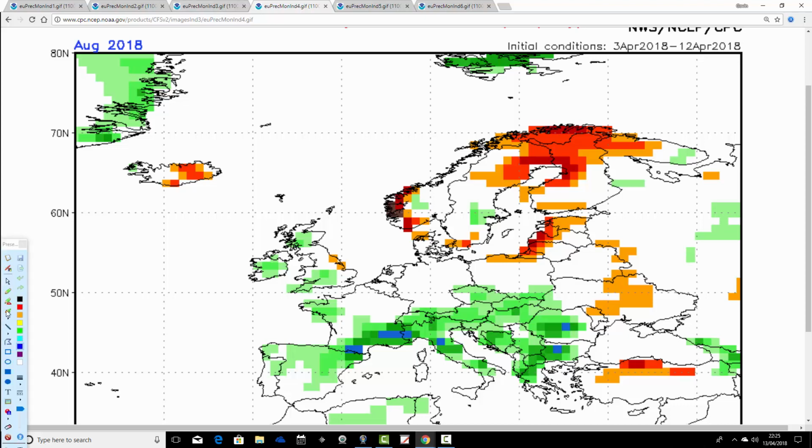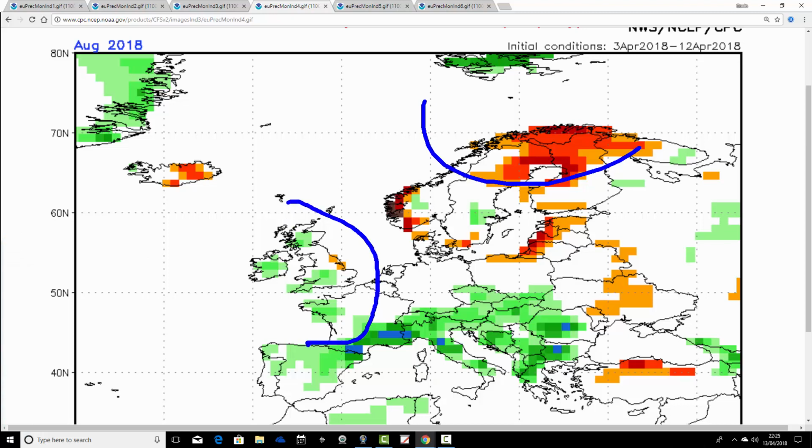Scandinavia, particularly northern Scandinavia, is still coming out drier than average up there. But for the UK, for Ireland, for France, it looks like the pattern deteriorates as we go further into the summer. By August, probably facing a wetter than average season. Remember, that's because we've got the blocking setting up to the north.